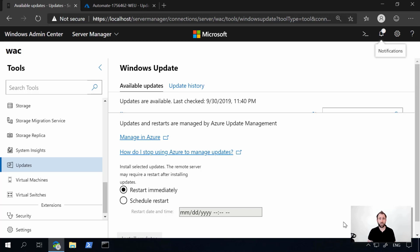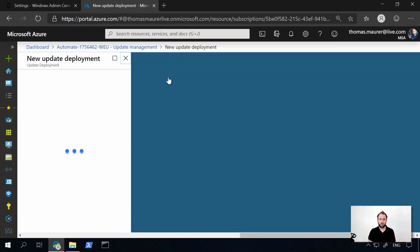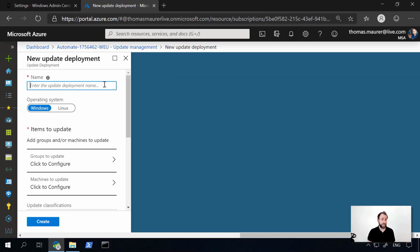Now, if I go back to the Azure portal now, you will see that I now see that server as a non-Azure VM and as not compliant. So let's change that and let's schedule an update deployment. Now I give that update deployment a name. In our case, I just want to do my on-prem system right now, so I call it on-prem. I can choose if I want to update Windows or Linux machines, and then I can select the machines.